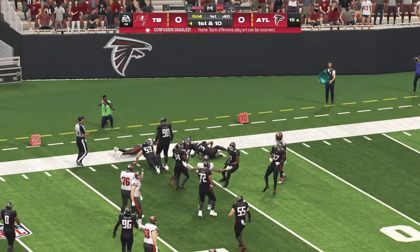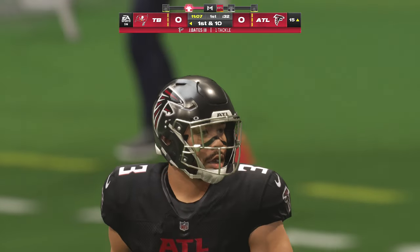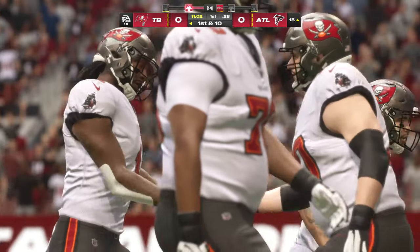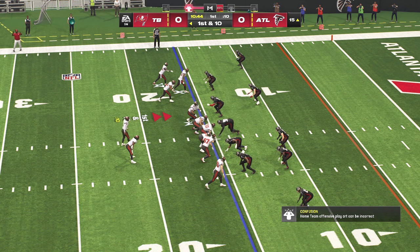And just good downhill running there as he'll take this to the 15-yard line. Another 9 yards there at a first down again. And that's a run that'll energize an offensive line. They'll take that one all day long. Fundamental breakdown by the defense. You've got to be able to make plays on the edge. Line of scrimmage, the 15. It's 1st and 10.